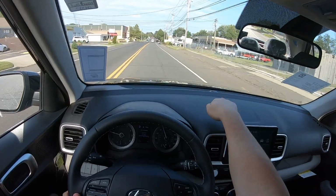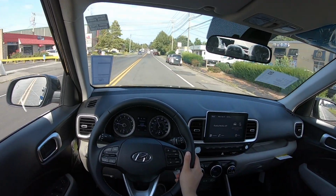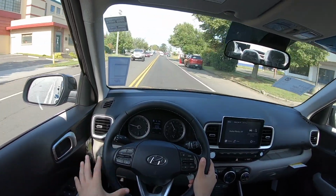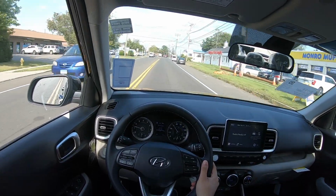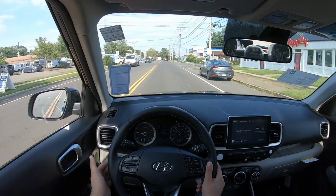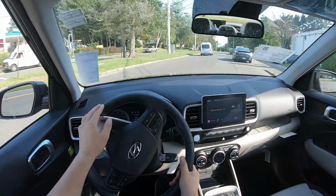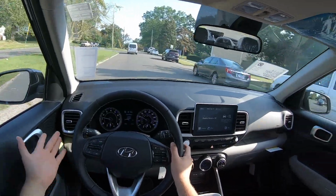As I said, guys, plastic on the doors, but there are no rattles or any sounds coming from the dash or anywhere. That was the plate in the back. But yeah, I'm actually very impressed. I really like this Venue. It does have a good amount of body lean, but that's completely fine.